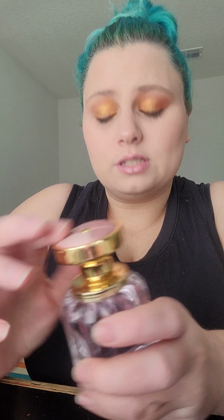So, I have a full-size perfume. This is the Artistry Flora Chic, very flowery scenting, which I guess the name kind of implies. It is not my favorite, but I do want to use this up because this was not a cheap perfume.